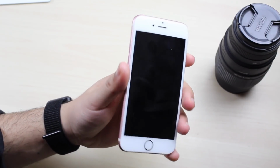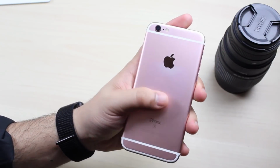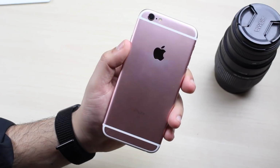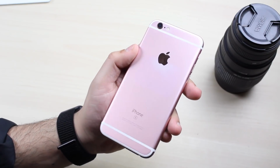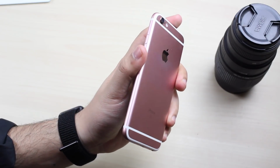Now the body, I'm sure it's familiar to a lot of you guys. I'm sure every single one of you has seen one by now. The cool thing is that I got the rose gold one. I freaking love this color. I always imagine a half black and half rose gold thing, like black on the front, rose gold on the back. That's my dream iPhone, but I don't think they're ever gonna make one.